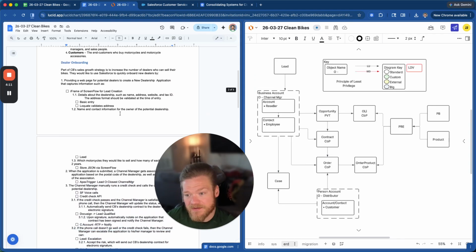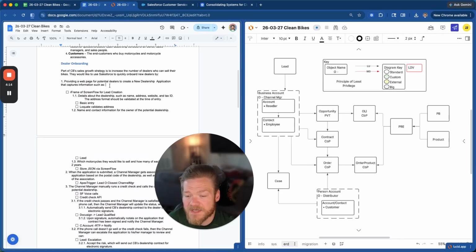Now to the processes, we have dealer onboarding. It starts out with the potential dealers that will then create a new dealership application that will be captured on the website. The website, I'm assuming, is the guest user, their guest users on the experience portal site. I'm also assuming that's going to be below the limits that are established for the guest users. But they'll be able to access it using an iframe of a screen flow for lead creation. This is also for the case where they have an external web page, but if it's just a portal page that we'd be using, it would be just a screen flow without the iframe component, since it can be easily embedded within the experience portal.